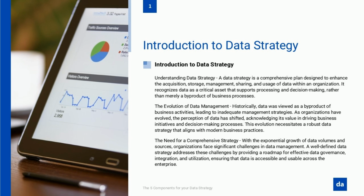As businesses faced increasing complexity, more customers, more systems, and more competition, the need for clarity became urgent. Leaders started asking the right questions. How can we predict customer needs before they arise? How can we optimize operations with precision? How can we innovate faster, smarter, and with confidence?